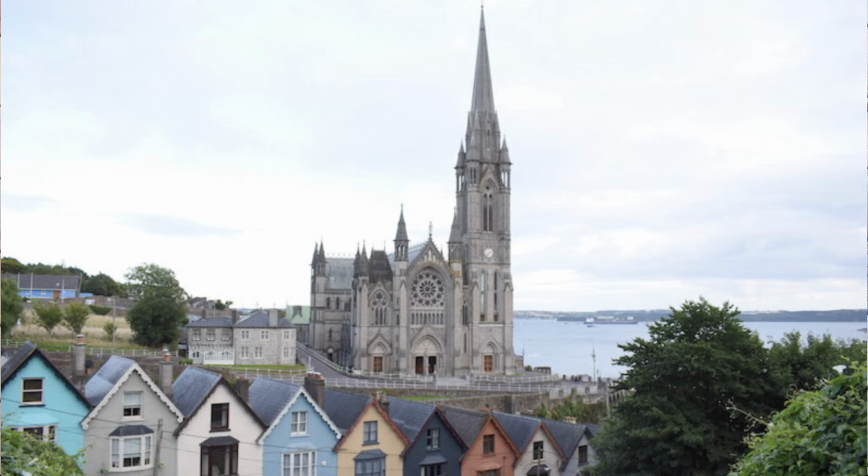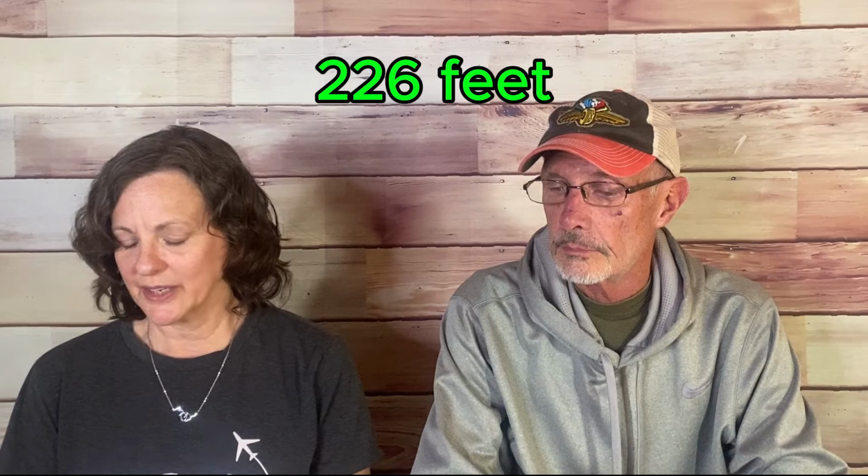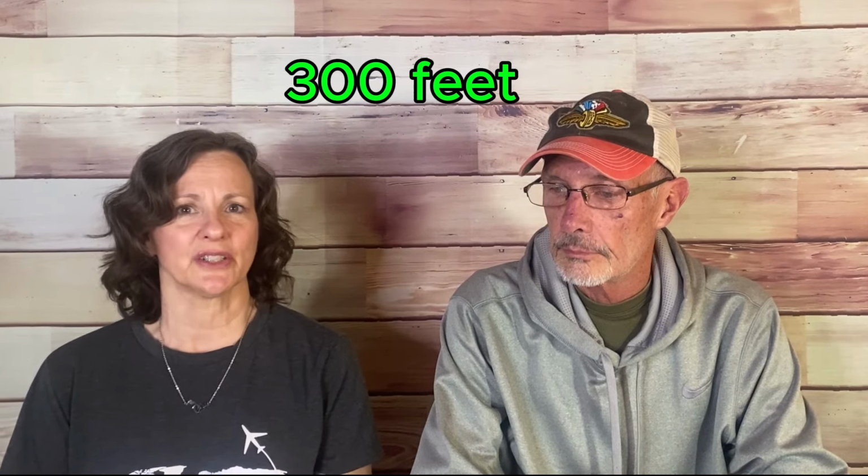It's the tallest cathedral in Ireland. And when we looked this up, Dublin's St. Patrick's Church in some places is stated to be the tallest church in Ireland. And it may be that one's a church, one's a cathedral. We did find that St. Pat's is 69 meters tall, whereas St. Colman's is 91.4 meters tall.